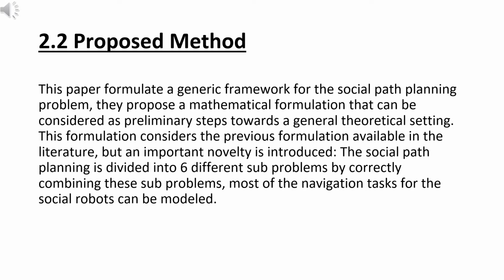Under the second category, that is group of humans, we again have three sections. First, robot to point, which uses regular path planning considering humans as obstacles. Second, observe group, ask for permission to enter. Third is full interaction, that is enter the group, interact, keep interaction, disengage.